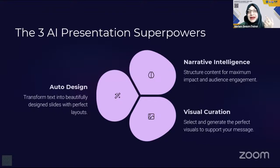Second, narrative intelligence. That is what? It helps you to structure your content for maximum impact and audience engagement, ensuring your message lands effectively. You may be having a wonderful message to deliver, a wonderful content, but if your structure is not proper, you will lose people within the first 2, 3 slides because they will not be able to connect the dots.